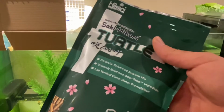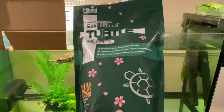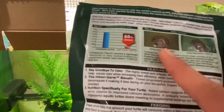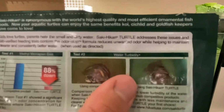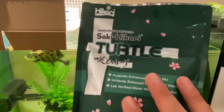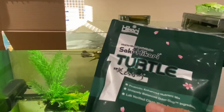Another good brand would be Missouri Aquatic Turtle Diet. This is the best that I can find. I actually have to order it off of Amazon. This is just floating pellet form, and the ingredients are all listed on the back. So basically the gimmick for this one is supposed to keep your water clearer than if you were feeding other pellets. But personally, I just like it because of the ingredients. Also, it just smells really good. So I guess in turn, it does make the water less cloudy and does not smell that much.